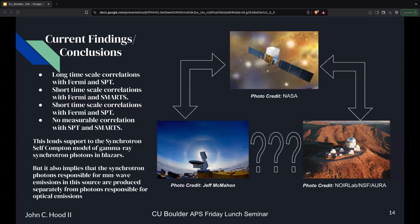And we found no measurable correlations between SPT and SMARTS, which was the most surprising result that we had, given that we went in assuming that that was going to be our strongest factor. So what we believe this tells us after the fact is that this lends support to the synchrotron self-Compton model of gamma ray photons in blazars being the more prominent model, because we did find evidence pointing towards that being true.